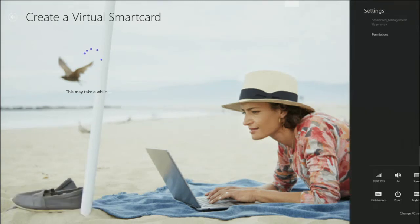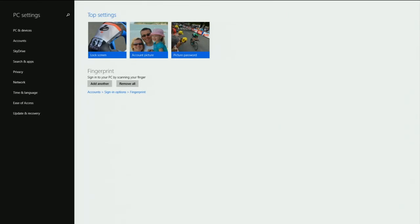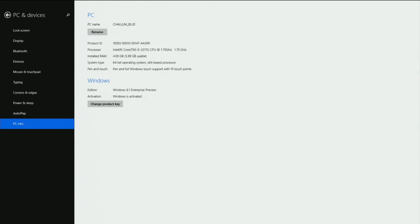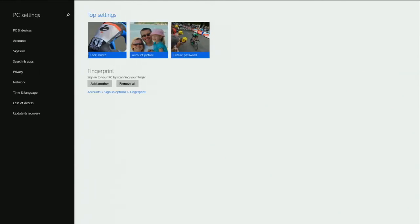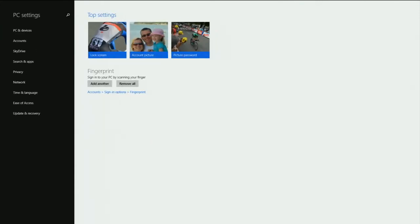Just to show you where they are, if I go into Settings, let's see here. Oh my goodness. Well, I'm not going to be able to show it to you because it's moved between builds. This is the latest build that we were able to show, and it's actually moved since the last time. So maybe it's under Accounts. No. Anyway, I'm sorry I can't show it. But you'll just have to believe me that the virtual smart card has been provisioned to the device.